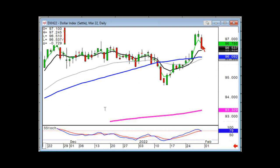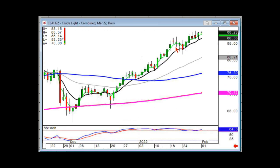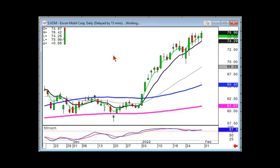Oh, the dollar. No, the dollar was down a bit today. I've got the right chart. That's the dollar index. Let's see what crude oil was doing. Crude oil is still in this steady uptrend. The oils were holding up. They weren't very strong today. Apache, ExxonMobil was holding up well. So I don't know whether crude oil was holding up because the dollar was down.